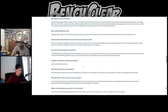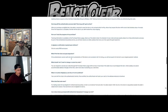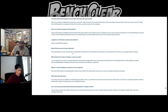Right. Okay. I do like the fact that they give you a QR code that you'll be able to scan and kind of track the progress of things through their system, which is kind of neat. As of today, it's $750 cards and more. If it doesn't pass, for a limited time, it's sent back to the seller, full refund to the buyer.